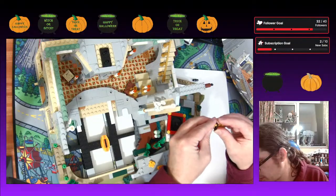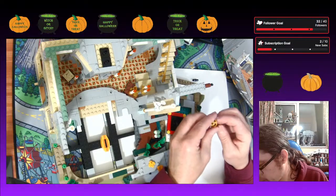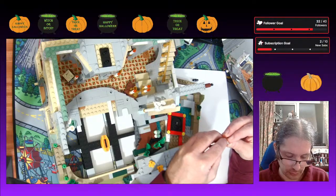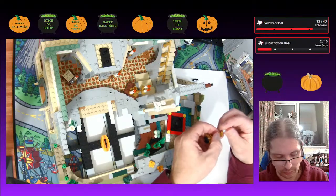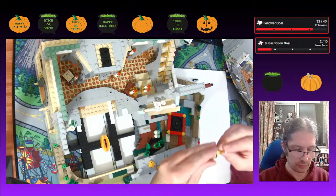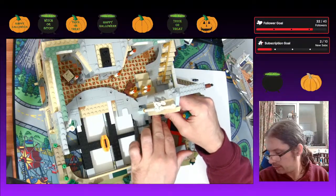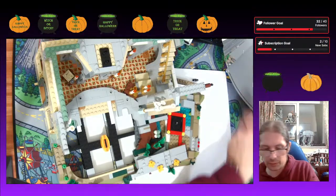Is that meant to lock in there somehow? Am I missing something? Oh yes, I am missing something. I flipped it up the other way. There we go. And this goes in there. And that's the end of that bag.